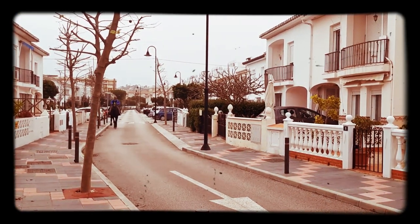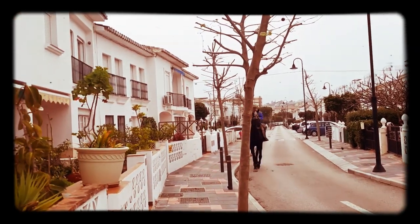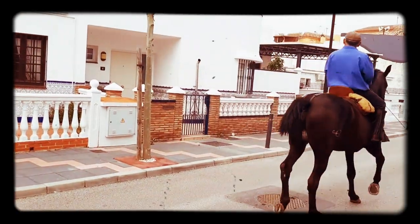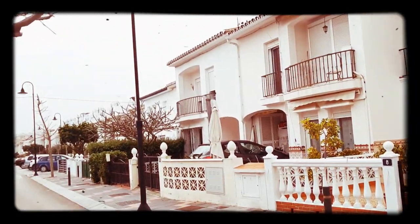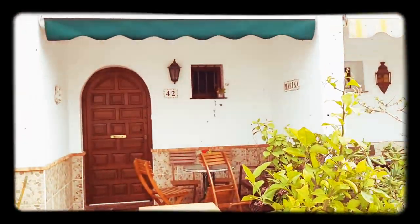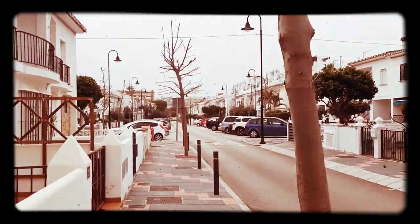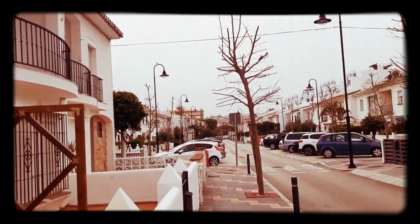So there you can see a horse. Like I told you, you might be seeing some horses, and there's one horse, and the horses just poop anywhere, so you might see even poop on the ground. If you want to come to Mijas and you're in Fuengirola, it's only a 6 km drive, so it's pretty close.